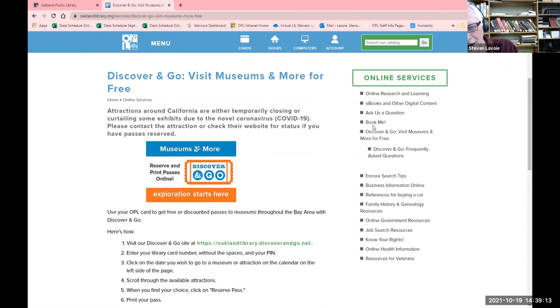We also have a Book Me service, which we also call e-answers. There are two things, Book Me and e-answers, which you can ask questions specific to just about anything through an email thing. And you can also do a Book Me, where a librarian will help you create a reading list of material that you might want to read, to do a fairly extensive reference work for you too.